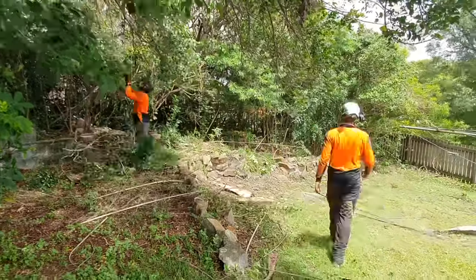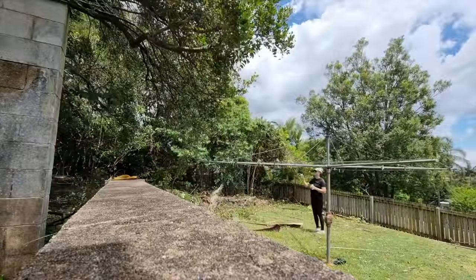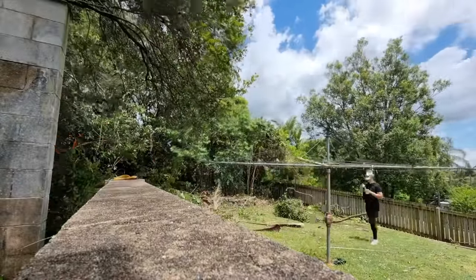I think the key takeaway here is that many hands make light work. So paying for these guys to come and help us take down all of these trees and shrubs has been totally worth it.